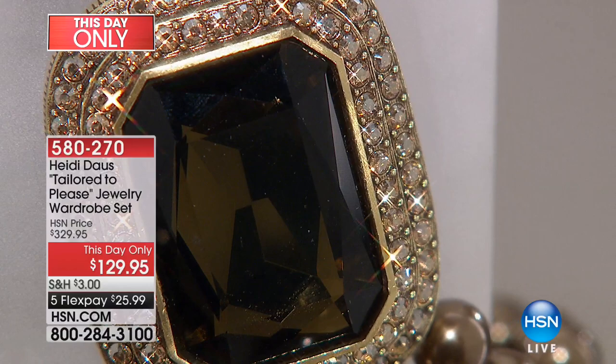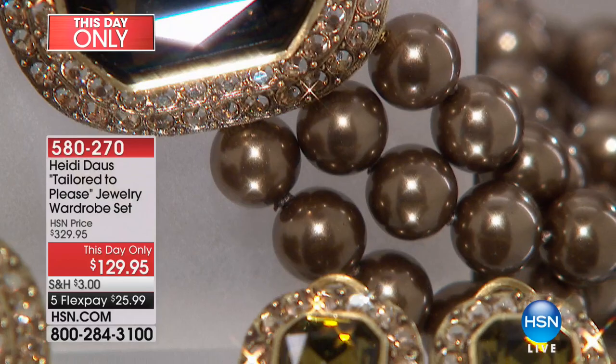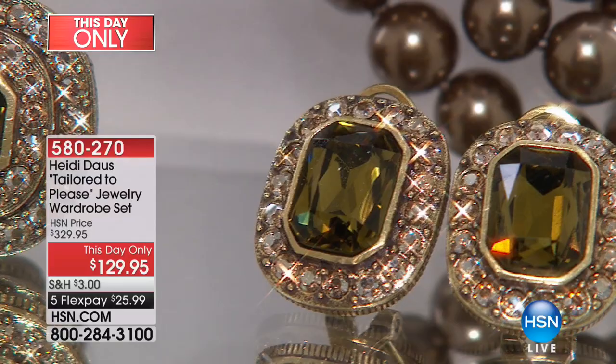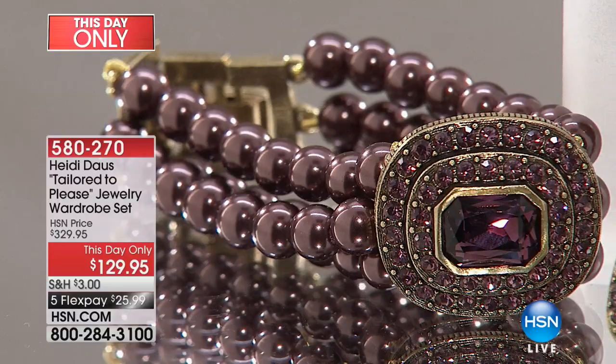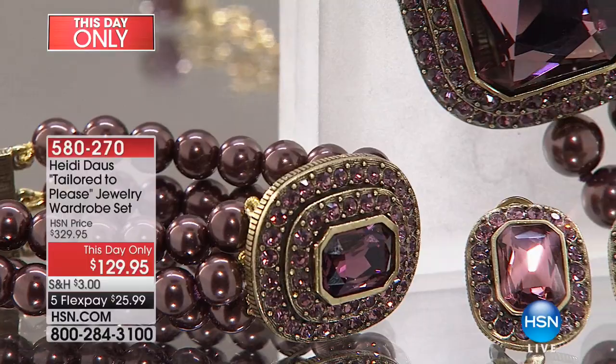Honestly, the cost of the goods to make this is about $129. And you get it home in this presentation box. So if you are thinking about giving this as a gift, if someone has remarked on your jewelry, or a friend is celebrating a birthday or something, this would be the most unbelievable gift you could give somebody. Without a doubt.